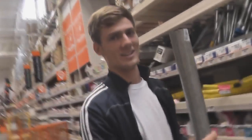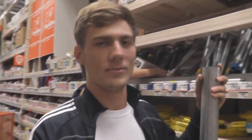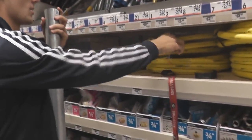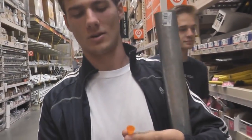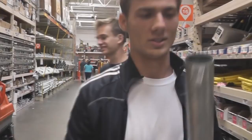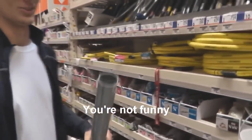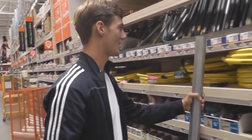All right, boys and girls, we're trying to find the right size for a homemade blowgun. The very first thing you're gonna do is buy the darts first, all right? So you take the dart and you size it up. Obviously, that's not gonna work, so you're gonna have to find one smaller than this.